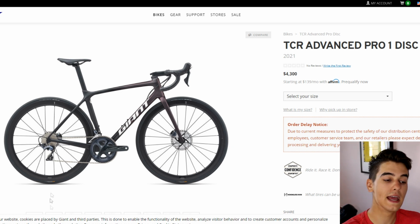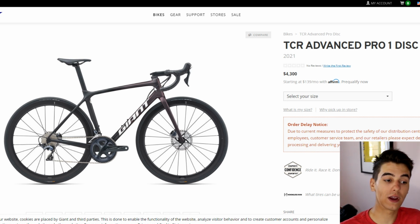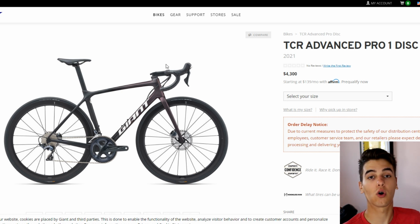Now, in terms of the Giant TCR Advanced Pro 1 Disc, I forgot to mention at the beginning that this is also a redesign of what the Giant TCR was in the past. The Giant TCR in the past was a dedicated climbing bike, kind of like the Tarmac, and Giant had their aero bike, which was the Giant Propel. Now with the 2021 iteration, they changed the tubing, they changed some of the shaping on the back, also on the fork, also on the head tube area, and just made it a more all-around bike.